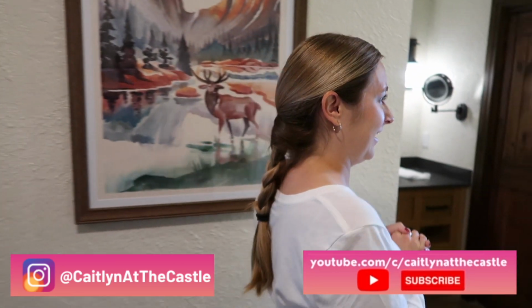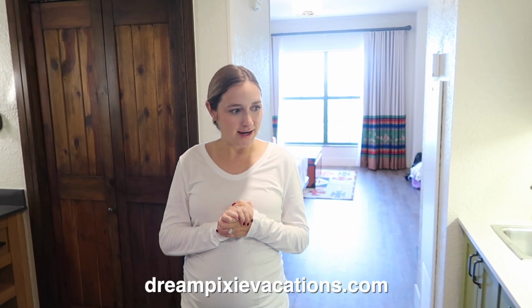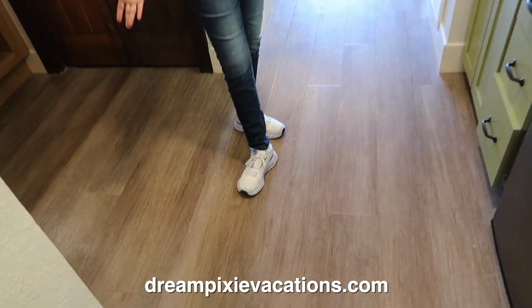We are at Disney's Boulder Ridge at Wilderness Lodge. This is the DVC side, one of the DVC sides at Wilderness Lodge. There's Copper Creek, and then we are at Boulder Ridge. So a Deluxe Studio, standard view is what we got. Right when you walk in, we have a kitchenette.